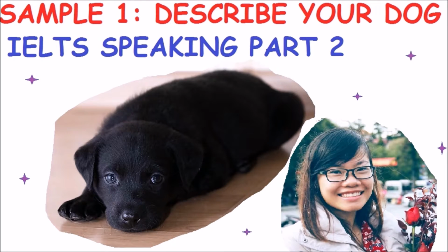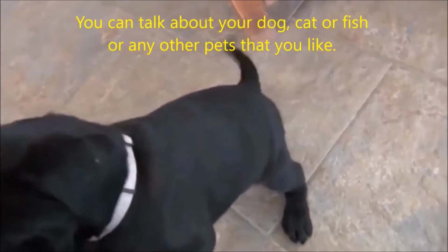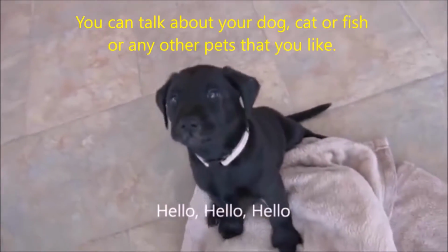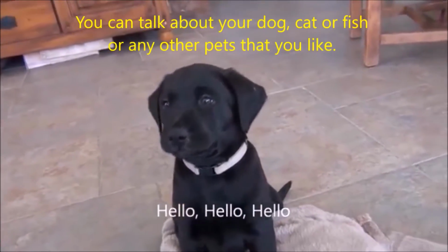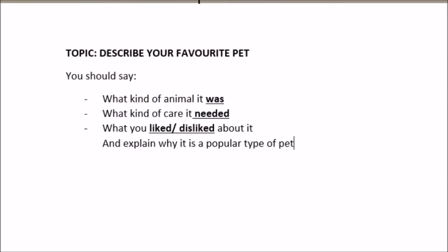Here is the cue card. What kind of animal it was, what kind of care it needed, what you liked or disliked about it, and explain why this is a popular type of pet. You can talk about your dog, cat, or fish, or any other pets that you like. If you didn't have a pet before, you can describe someone else's pet.